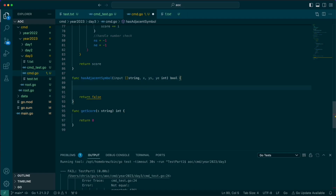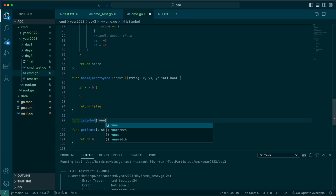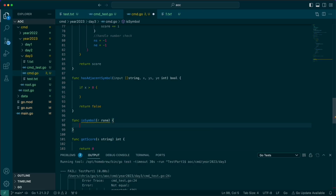So if X is not equal to 0, we'll just say if X is greater than 0. If we're on the 0 row, we don't need to check everything above it. Otherwise we do. So if we're on X, then we just need to check. We're going to create an assemble function, and that is just going to be a rune, and we'll figure that out in a second. Okay.